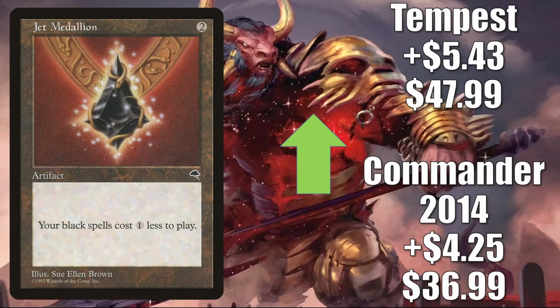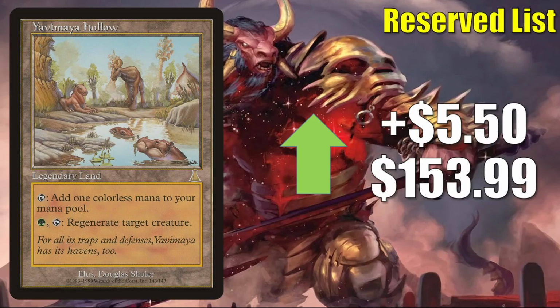Tempest goes up $5.43 to $47.99. Yavimaya Hollow, this goes up $5.50 to $153.99. Nice Commander utility land, seeing more play now with some new Kaldheim cards, including Vorinclex, Monstrous Raider.